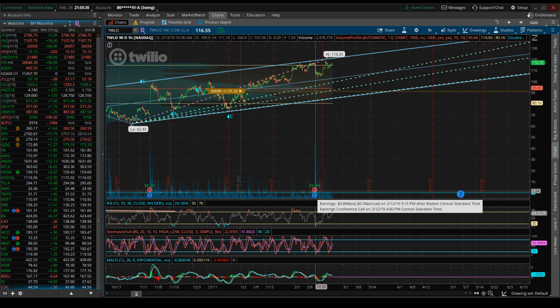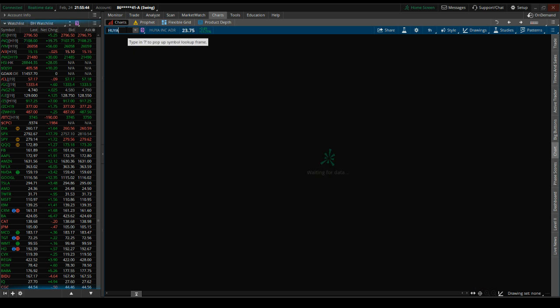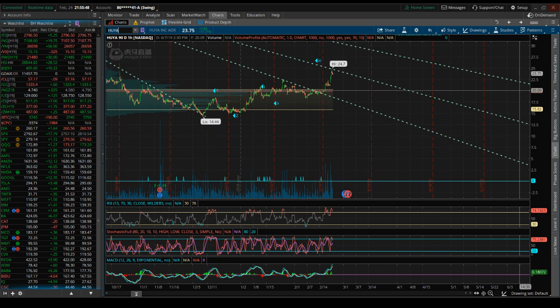It had earnings that were a little bit of a miss, so we'll see how it holds this area. I would look to see if it does pivot here, and then it might come back in. And then Huya. It looks like it. Oh, look at that! You gotta love when that happens.